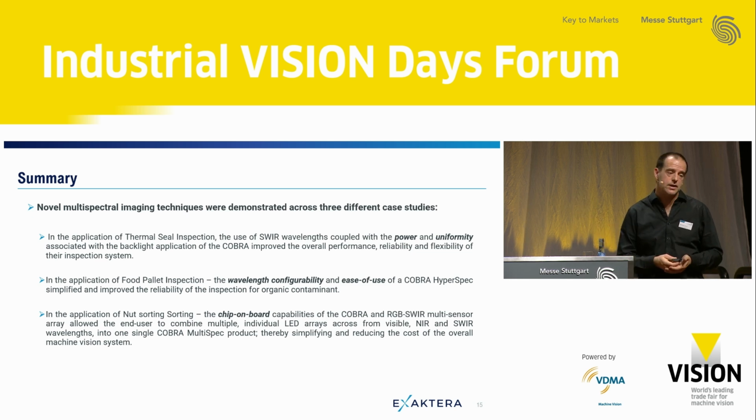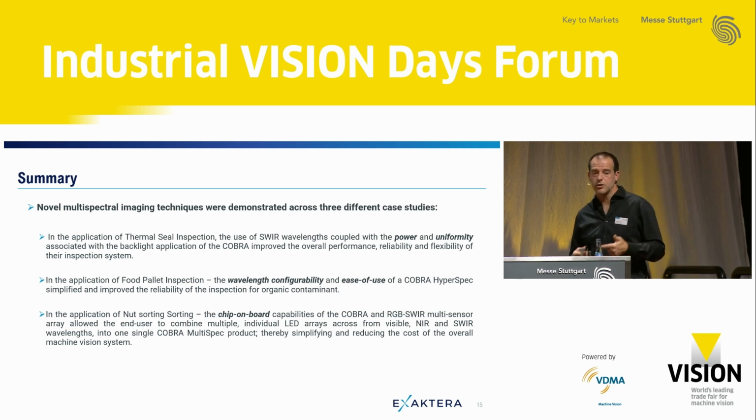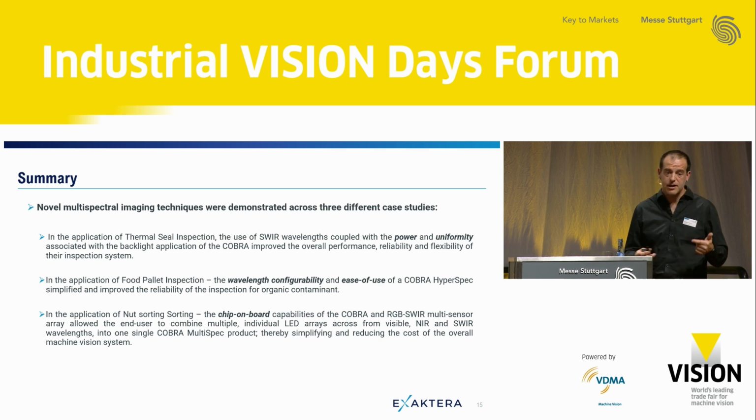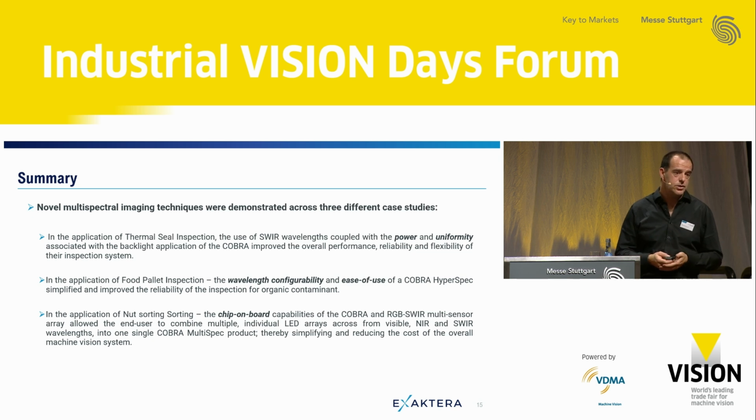And in the third solution, nut sorting, we were able to configure 3 different line light solutions into one. So it's the power and the uniformity of the Cobra multispec, and the fact that we can configure each one of those strobe channels that added value to that end user.